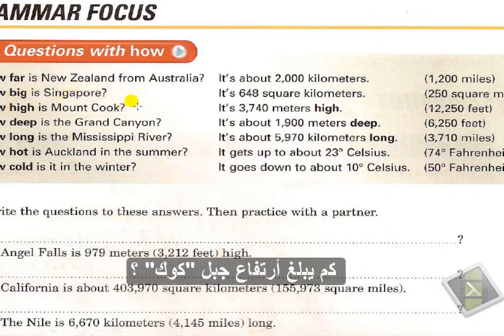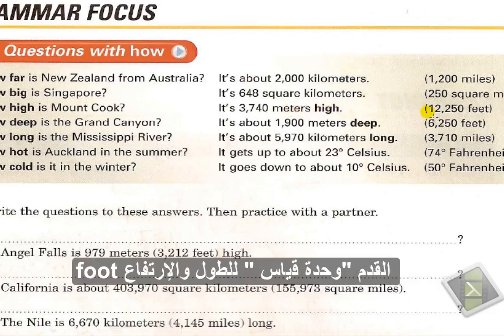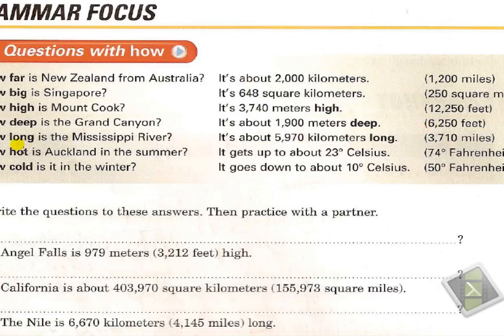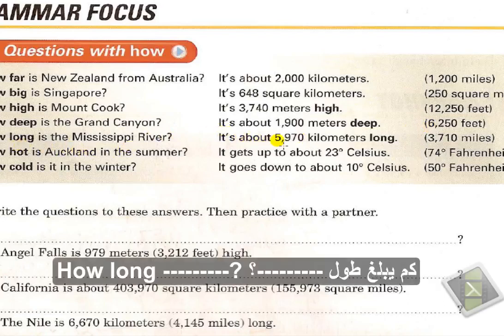How high is Mount Cook? It's 3,740 meters high, 12,250 feet. How deep is the Grand Canyon? It's about 1,900 meters deep, 6,250 feet. How long is the Mississippi River? It's about 5,970 kilometers long.